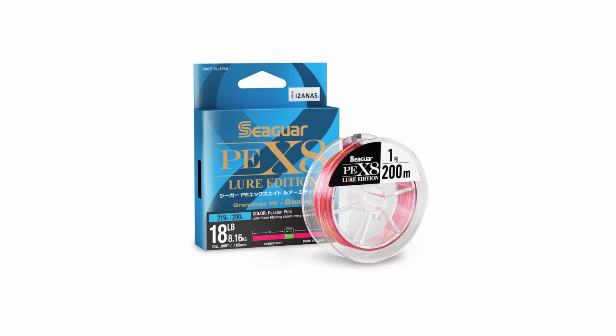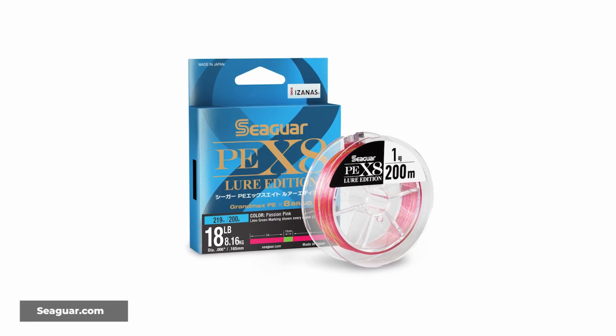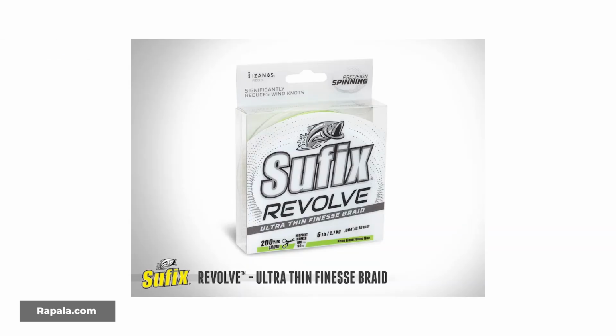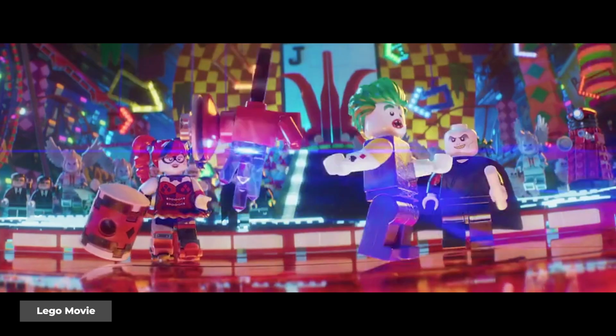So we're seeing rods, reels like REVOs, and more lines designed for making longer casts, like the new Seaguar JDM PEX8 braid that a lot of Seaguar pros are switching to for their finesse techniques, and the just announced new Sufix ultra-thin Revolve braid. New fluoro leaders as well. So get ready to bomb some casts, man. Go, bomb, let's bomb it out.